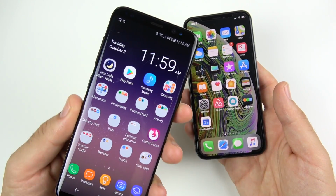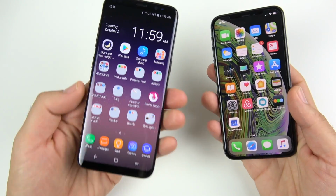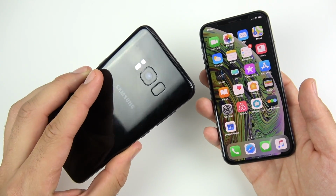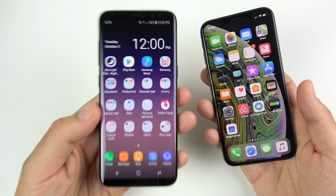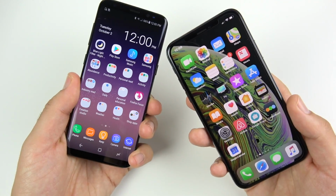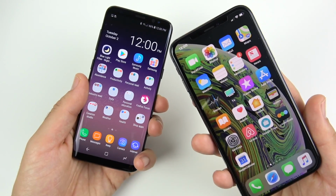The Galaxy S8 offers more color options than the iPhone XS. This one has gold, silver, and space gray. This guy came in midnight black, orchid gray, arctic silver, coral blue, maple gold, rose pink, and burgundy. So it's just a ton of colors here. So coming from this one to this guy, you have fewer color options.